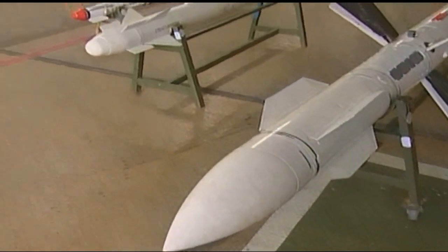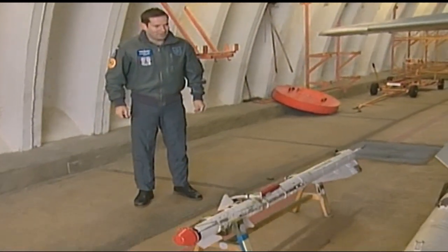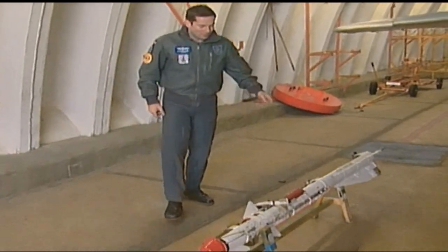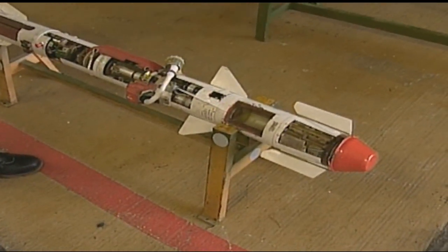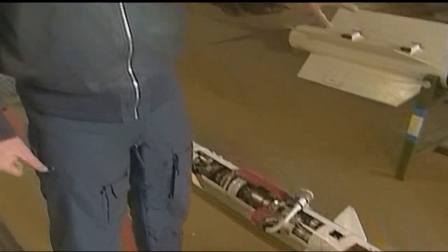Being a fighter, the aircraft, of course, needs something to shoot. We not only just want to fly around, our task is to shoot down other aircraft. And therefore, we have not only the gun, but also missiles. And here we have an older infrared version. It has an infrared seeker head, which is looking for heat sources, mainly for the engine exhaust, which is normally very high temperature.